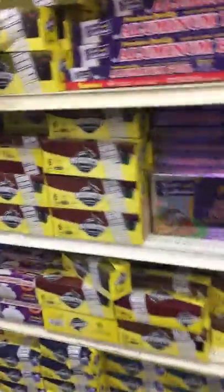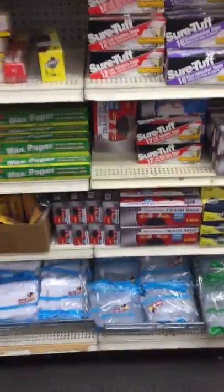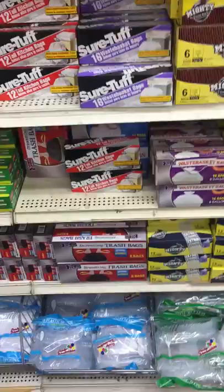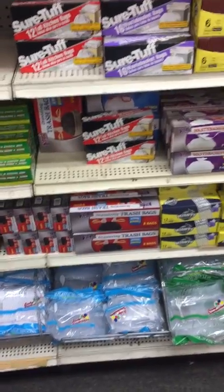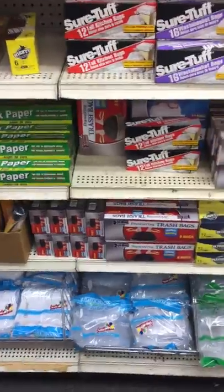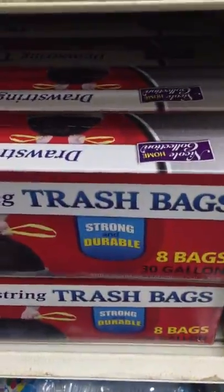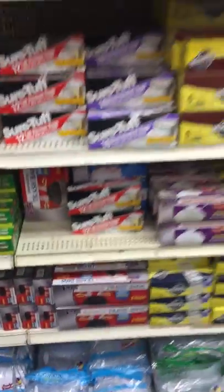I'm sorry for taking you on a tour of a dollar store, but I had to. These are the best garbage bags I've ever bought in my life. You know how when you lift up garbage bags, they're so thin that your fingers pass right through the bag? Well, not these. These are very strong and durable. I buy them here when I need them. Right now, I'm all stocked up.